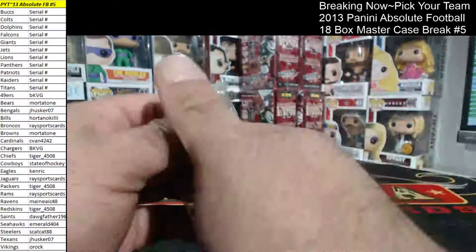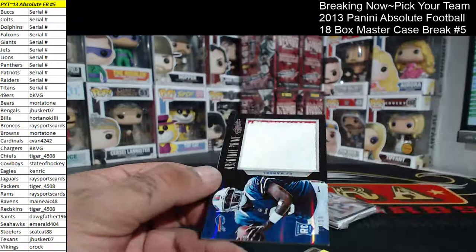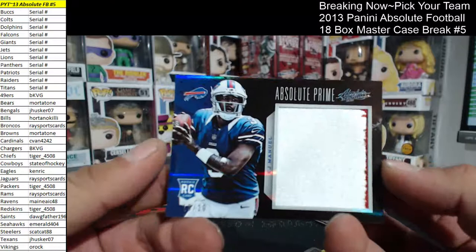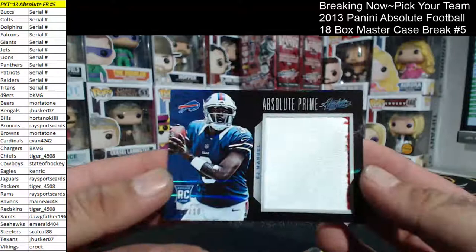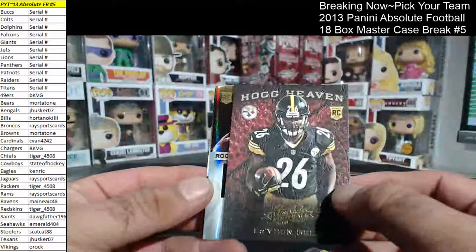DeAndre Hopkins. What a joke. 10 of 10. Rex Burkhead, 10 of 10, EJ Manuel. Oh, man. Bills or Tano. Really? Absolute Prime? That's what I get. Man, that was like a $200 card back in 2013. Oh, I thought we were going to get him again.